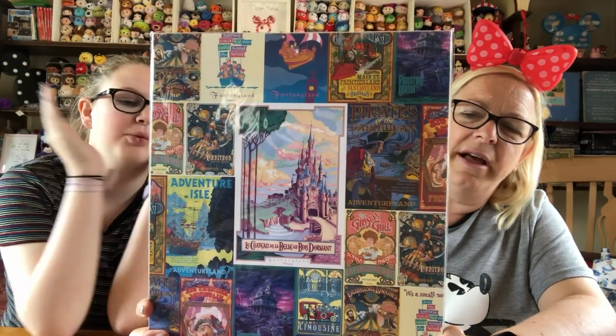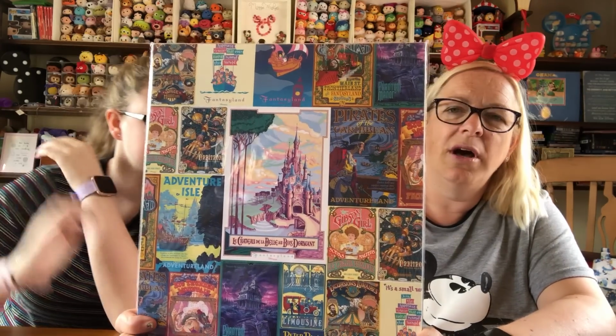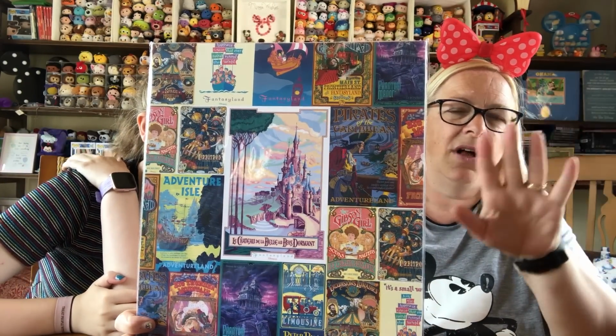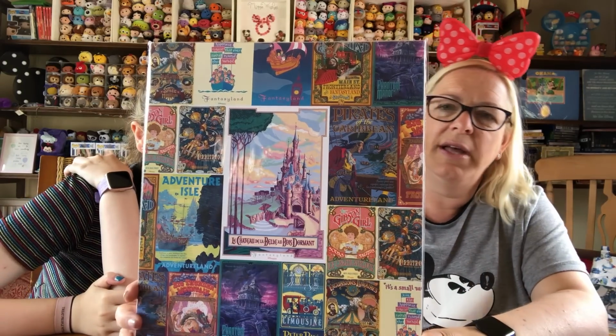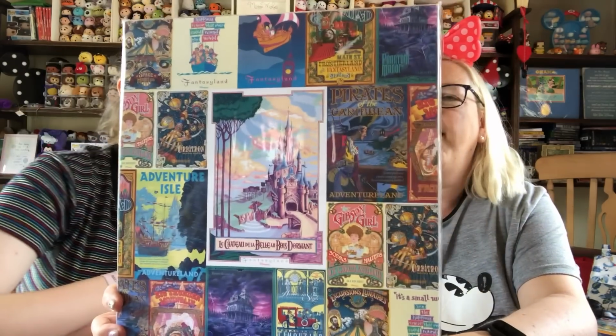Staying on the whole print side of it, we got this from the same shop. So, the old-fashioned posters. These are the ones that are on the entrance as you come in. On the entrance of Disneyland Paris, there are all old-fashioned posters, and these are what you can get. I'll say what's on the back.